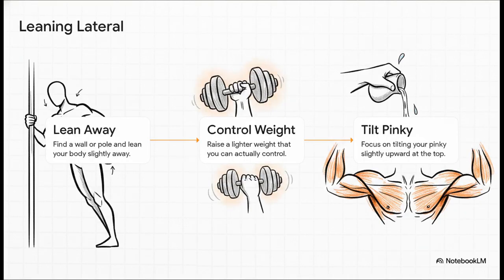So, how do we fix this? Let's walk through the exact mechanics of the leaning dumbbell lateral raise. Step 1, find a wall or a pole, grab a dumbbell with your outside hand, and lean your body slightly away. This little lean is an absolute game changer. It keeps constant tension glued to your side delt through the entire movement.